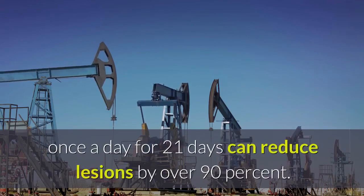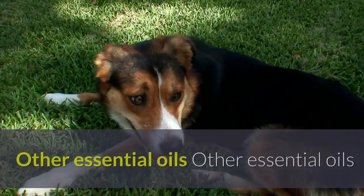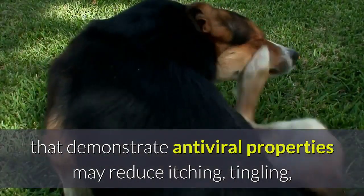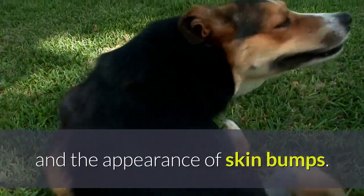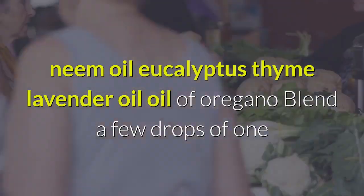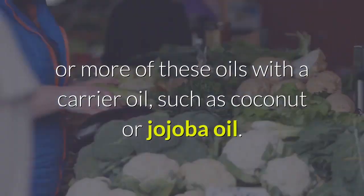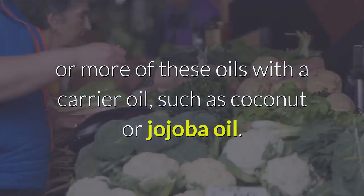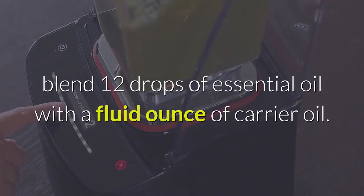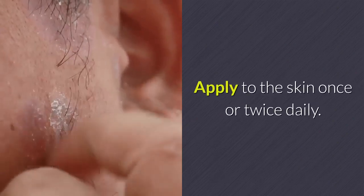Australian lemon myrtle oil. Australian lemon myrtle oil is another essential oil that may effectively treat Molluscum contagiosum. The results of a small study in children with this condition suggest that applying a 10% solution of the oil once a day for 21 days can reduce lesions by over 90%. Other essential oils that demonstrate antiviral properties may reduce itching, tingling, and the appearance of skin bumps. These include neem oil, eucalyptus, thyme, lavender, and oil of oregano.